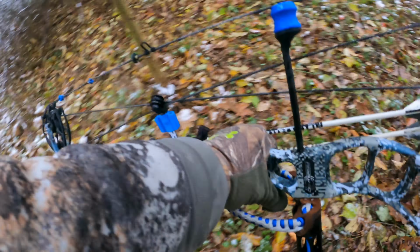I just can't find my arrow. I'm just really trying to find that. Got some good blood started right here. It's 10 yards or so from the shot, but really trying to find that arrow. I don't have too many left. Maybe it's up here.